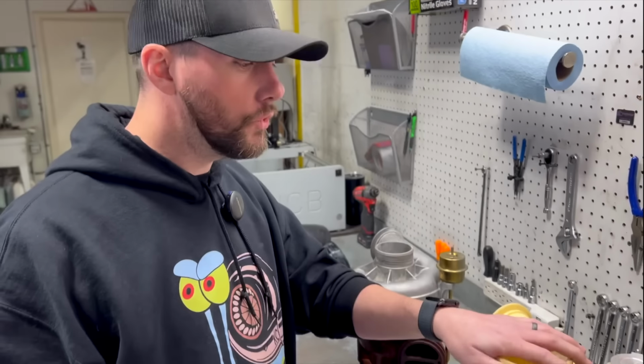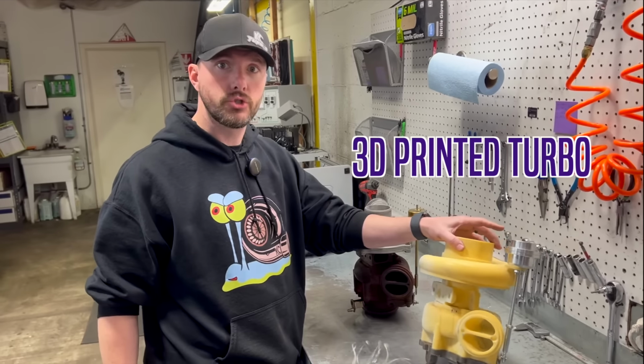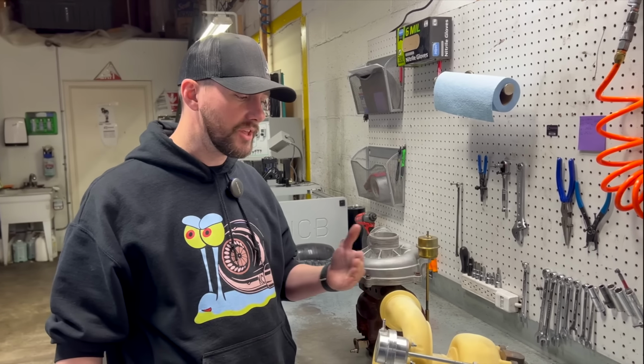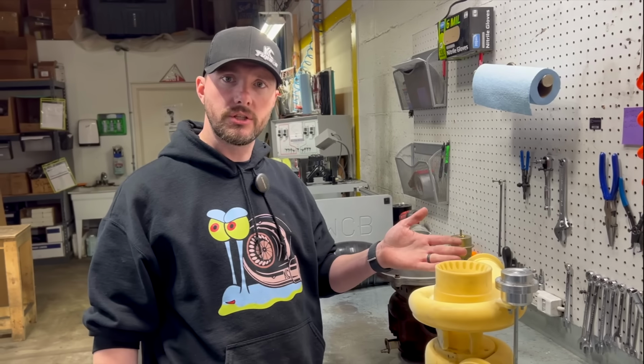How does R&D work? How long does it take? So this is actually a few years old now. We cleaned it with brake cleaner. It's turned yellow, but this is a 3D printed turbo. This actually got installed on a few trucks. We checked for fitment and made sure everything was right before we got to the final product. So we had to make a few changes along the way.